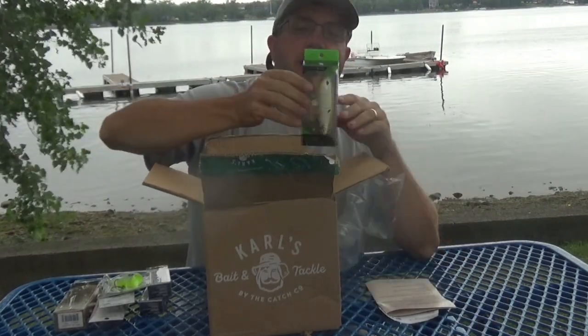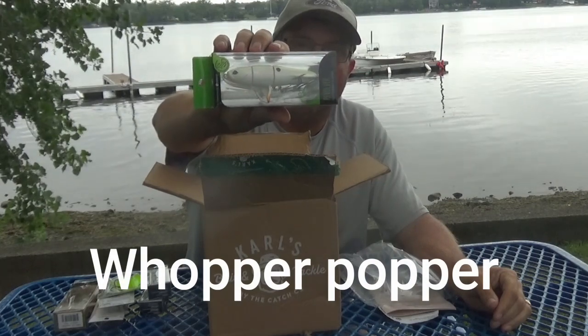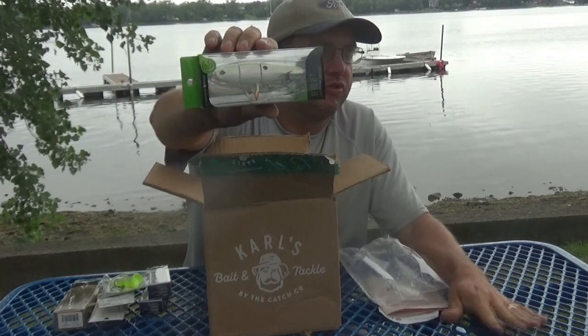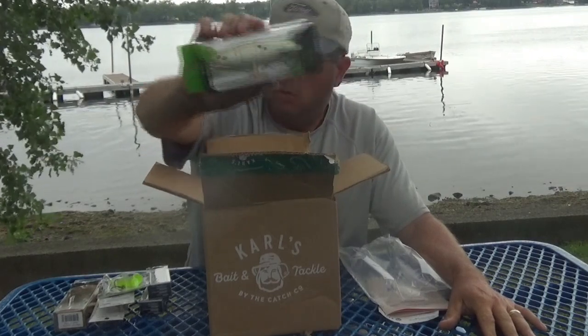And I got a Guggen Squad revolver. It's a lot like the Pop-R, no, I don't know, I can't remember the name of it, but very similar to that. If I think of it, I'll let you know.